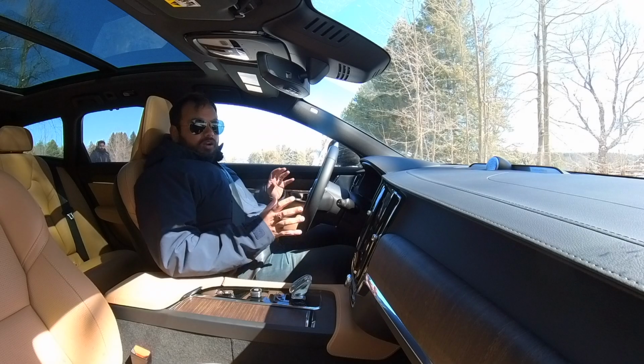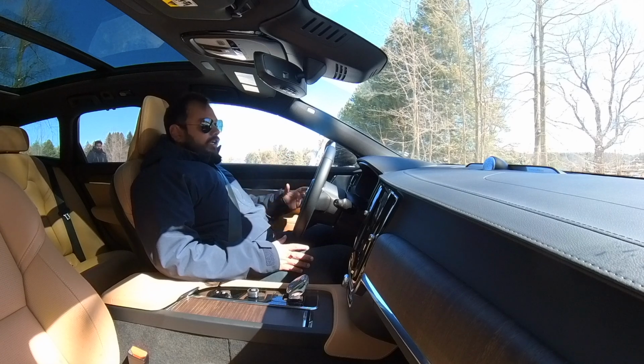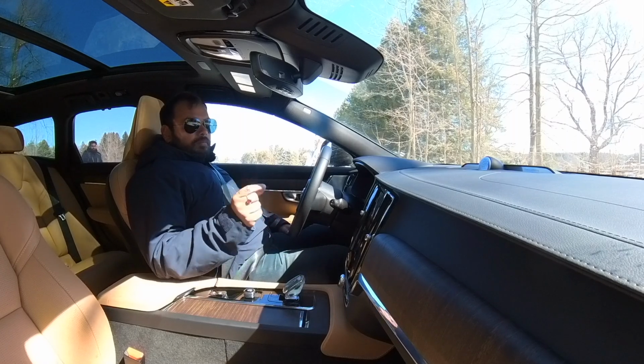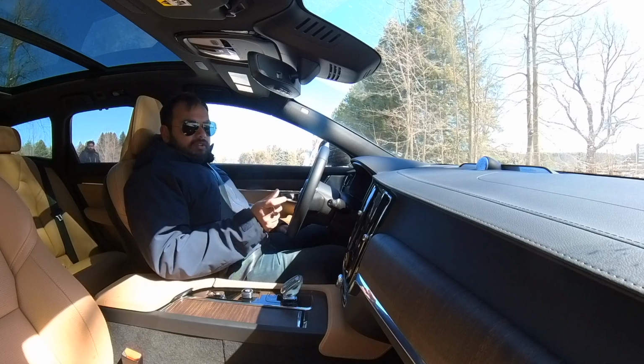I'm now behind the wheel of the 2024 Volvo V90 Cross Country. So let's get the numbers out of the way. This has a 2-liter turbocharged petrol engine coupled with a small electric mild hybrid motor. So that produces combined 297 horsepower.